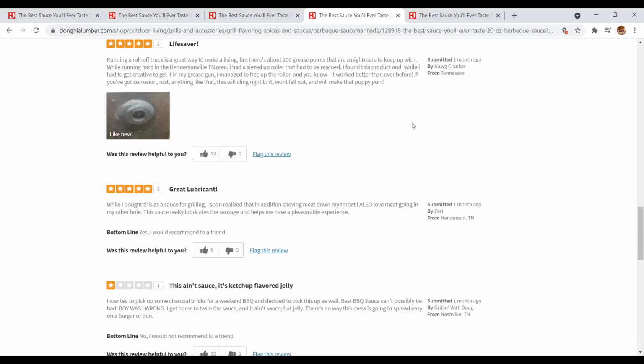5 stars, lifesaver. Running a roll-off truck is a great way to make a living, but there's about 200 grease points that are a nightmare to keep up with. While running hard in the Henderson, Tennessee area, I had a seized up roller that had to be rescued. I found this product, and while I had to get creative to get it in my grease gun, I managed to free up the roller, and you know it worked better than ever before.